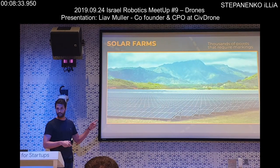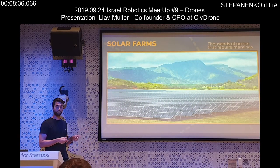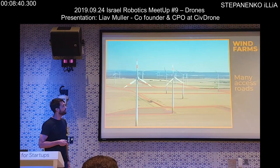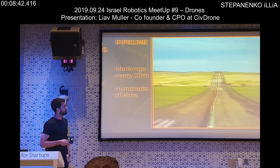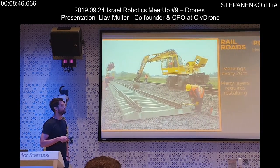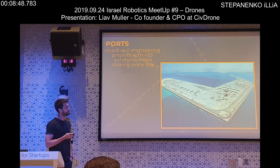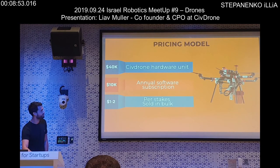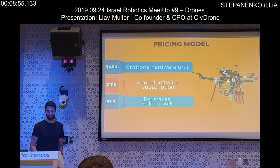and just a quick go over the verticals that are suitable for us. Solar fields, where the question is how many points need to be marked. Turbines, pipelines, roads, railroads, and ports. This is before, this is after. Basically every big infrastructure project, and we should add more time, but thank you.